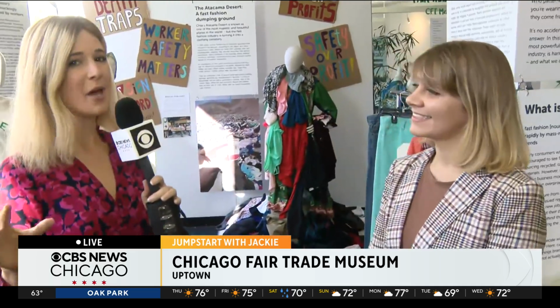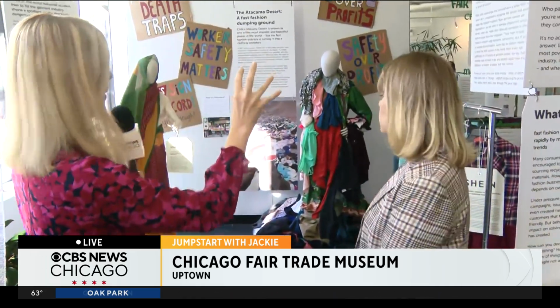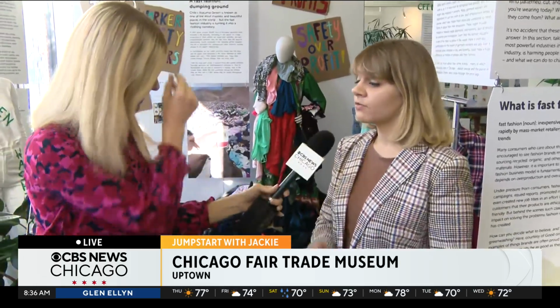Okay, so we're talking about fast fashion, the concept of fast fashion, and this is sort of the exhibit behind us. What does that concept mean, and what do people need to know about what they're buying with their clothes? Yeah, so fast fashion is clothing that is produced really, really quickly, really cheaply. So a lot of us have got targeted ads for fast fashion online at prices where you think, how can a t-shirt cost that little?